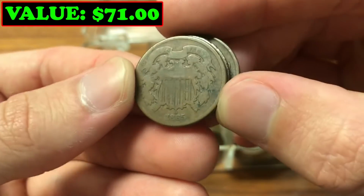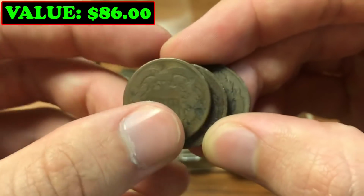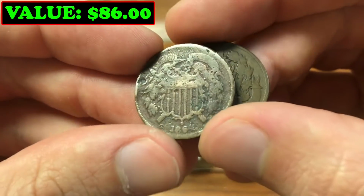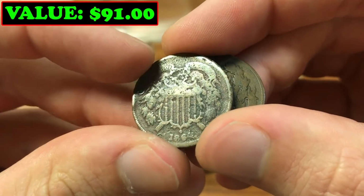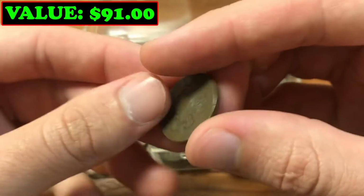I am impatient. 1865 2-cent coin, and all these 2-cent coins have some value at the minimum, and that one actually looks decent. This one has definitely seen tougher, or it's seen better days. I'm hoping that this is maybe a small motto, but based off of that size of the D there, that does not look like a small motto coin.